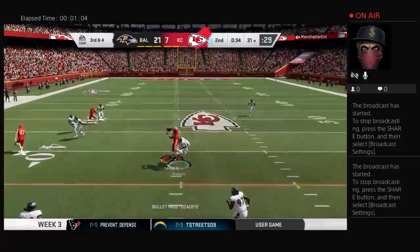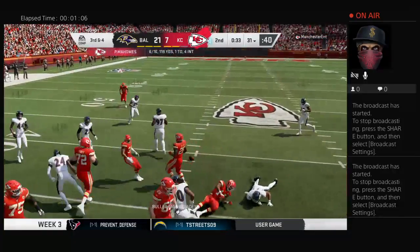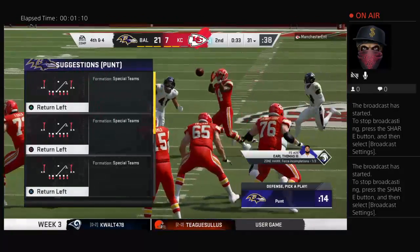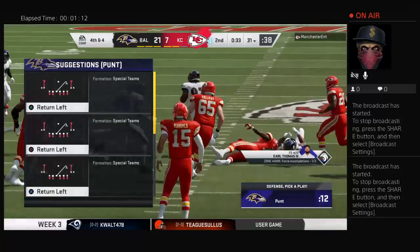From the gun, it's Mahomes. And that is incomplete. Oh, he had a defender right there with him to force that to the ground. And 4th down now coming up.